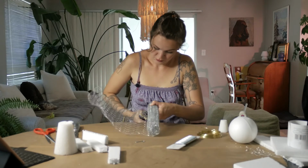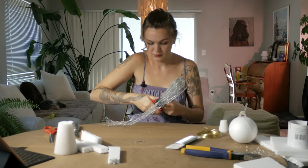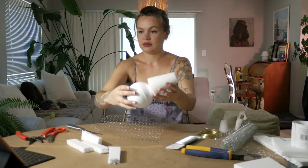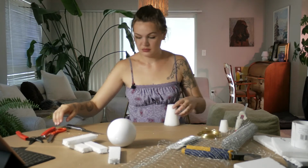Also, air dry clays have to be applied in very thin layers that you allow to fully dry in between to avoid cracking. So if you beef up your armature, that also means you'll spend less time overall on your project waiting for things to dry in between the fun part, which is the sculpting.